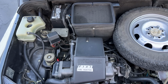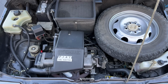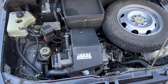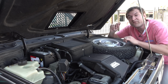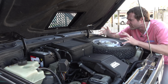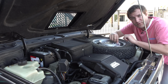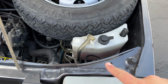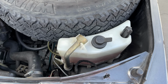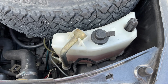Although this particular Panda has the largest engine these were ever offered with, a 1.1 liter 4-cylinder. It makes about 55 horsepower. That seems real small, but when these first came out, they were offered with a 650cc 2-cylinder that made about 30 horsepower. So this is essentially a muscle car by comparison. By the way, one other interesting function of having the spare under the hood, you also have the tire iron here, and it's hooked on to the windshield washer fluid reservoir with this little clip that's designed for it. You don't see too many washer fluid reservoirs that have a space to mount a tire iron.